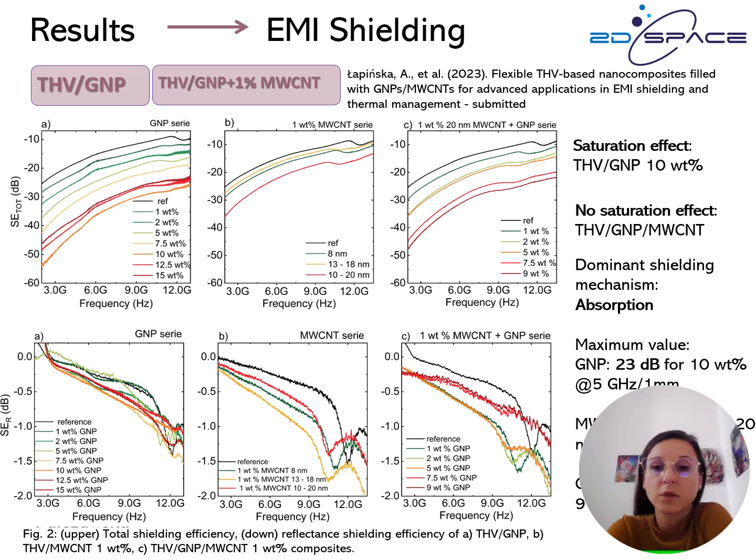so for graphene and multi-walled carbon nanotubes, we haven't observed the synergistic effect in case of the mixed series. The biggest shielding effectiveness value was observed for the graphene nanoplatelets only series, and it was 23 decibels for 10% of graphene loading.